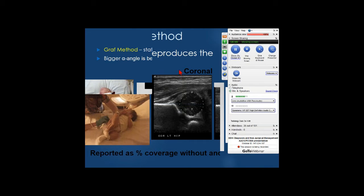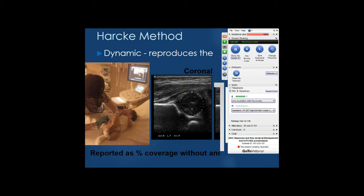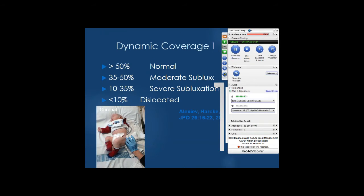This is a coronal view. We'll discuss that in a minute, but it's reported as percentage coverage with and without pressure, and you can see that without pressure, at rest, this is about 50%, and it goes down to about 35% coverage with pressure. So the hip moves away from the medial acetabular wall. Better than 50% coverage is considered normal. 35 to 50 is moderate subluxation. Less than 35% is severe subluxation, and then there's dislocated.